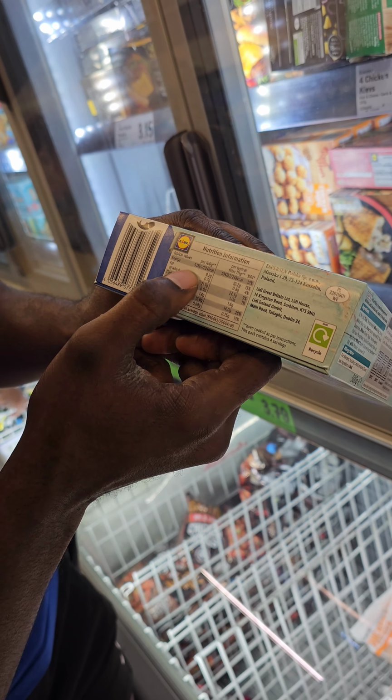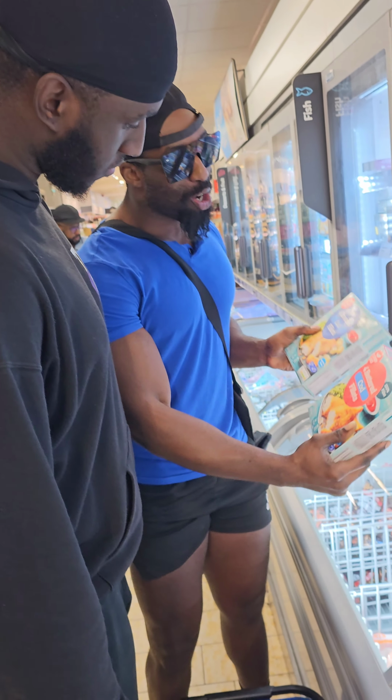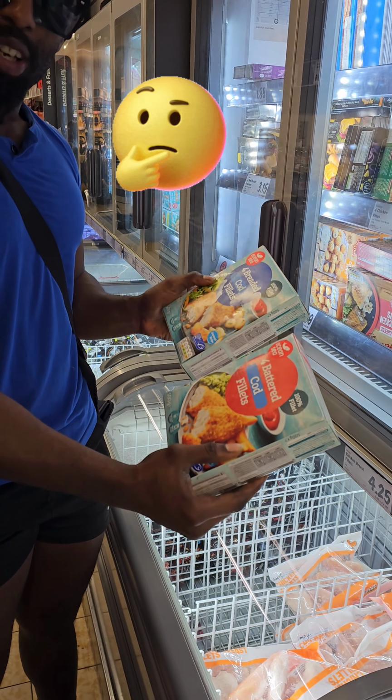Right, where were we? Oh yeah. So the first thing I would say, when you're going into Lidl looking for anything that's high in protein, is to always look at the different contents. So these are both quads, right? Which one would you buy? You're not going to be sure, right?